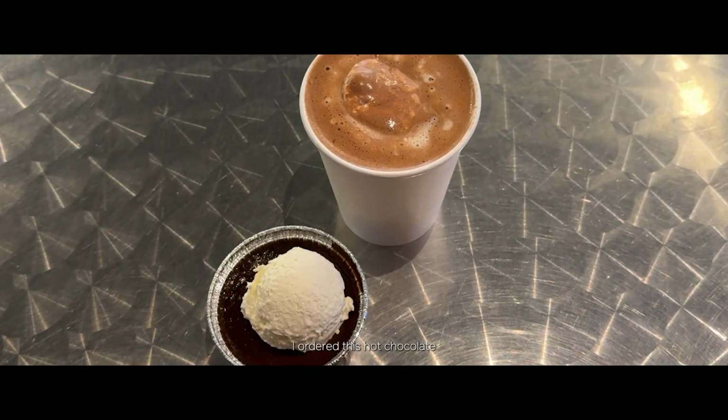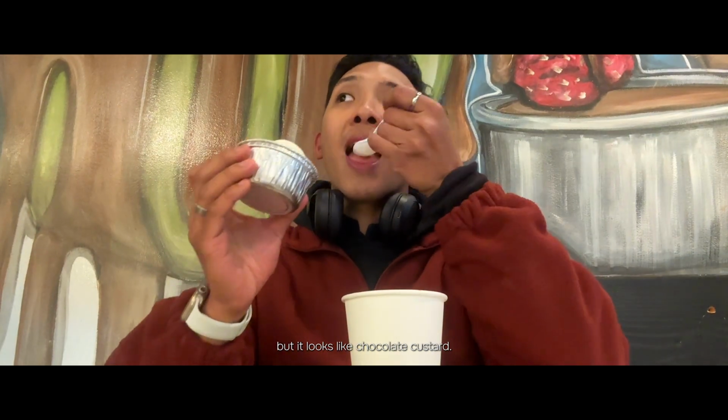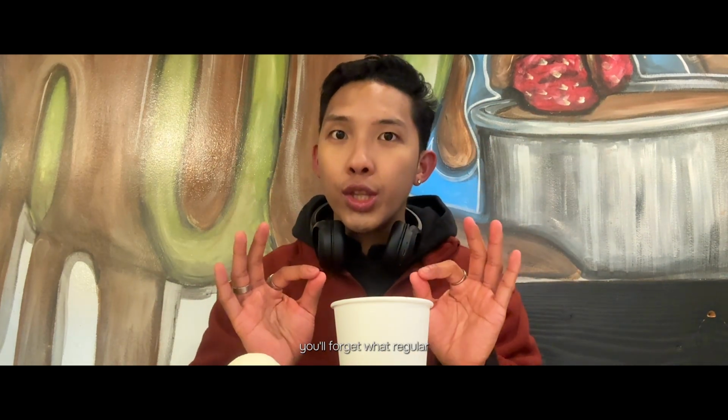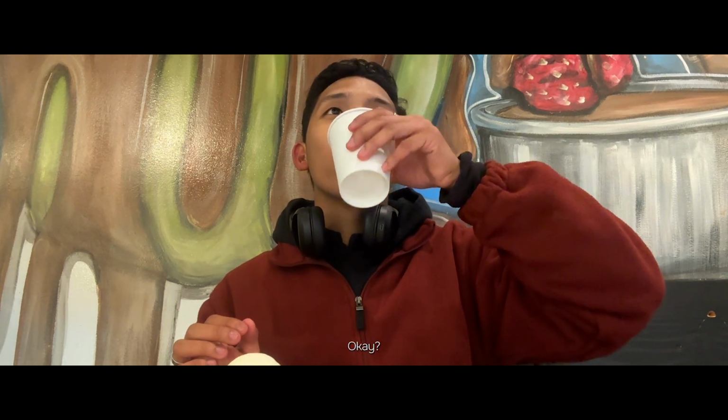I ordered this hot chocolate and this one. Ambot to si tawag ani pa sa mura siyang chocolate custard. And the moment of truth, it's actually delicious. This hot chocolate is a total game changer. It's so rich and velvety, you'll forget what regular cocoa even tastes like. So don't say I didn't warn you, okay?